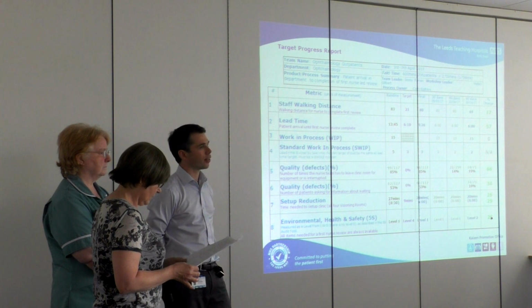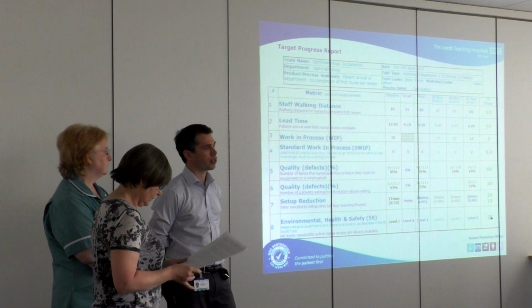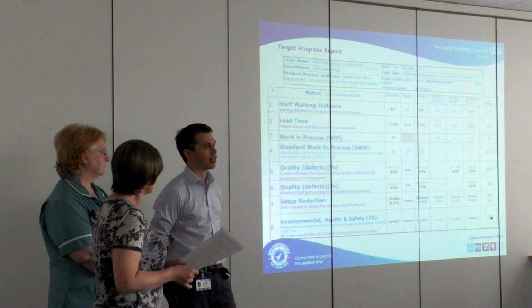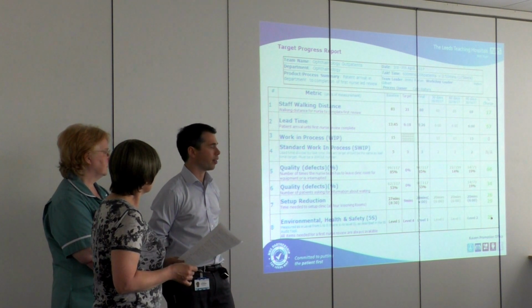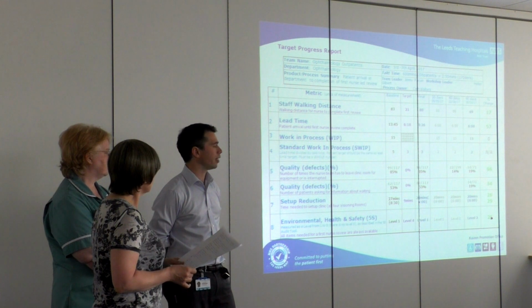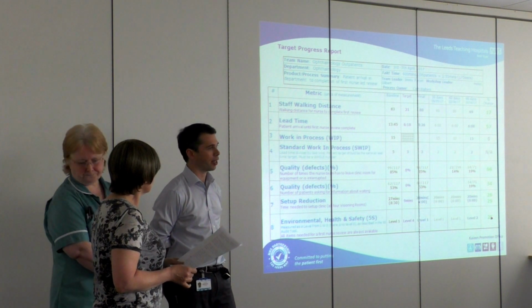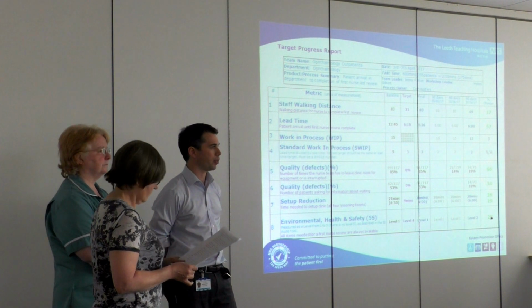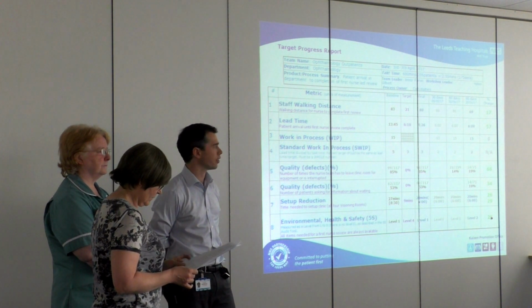We've implemented other things as well, so information to patients so they don't need to ask as many questions about delays, and just so they're set up a bit better with the knowledge of how the clinic works. We've reworded the clinic letters, so instead of appointment times, they're arrival times, just to better set the patient's expectations of what happens in clinic so they're not asking about delays.